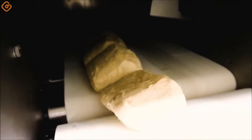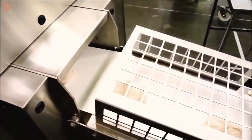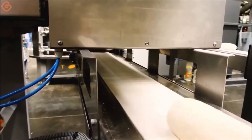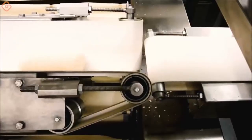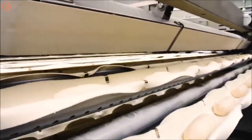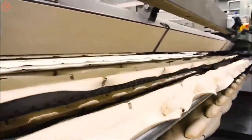Bread, a symbol of diversity and flavor. From soft white bread to nutritious multi-grain bread, the world of bread is incredibly rich and exciting. With each slice of bread, you are receiving a piece of life, from traditional flavors to new creations.